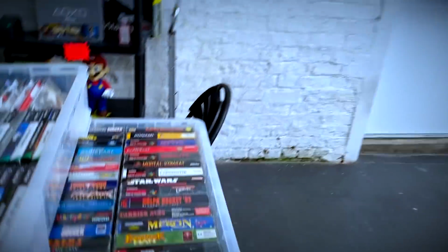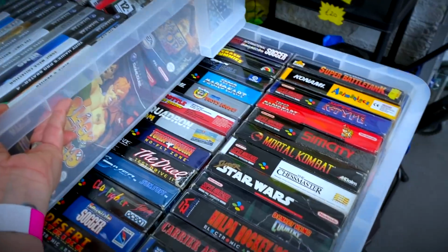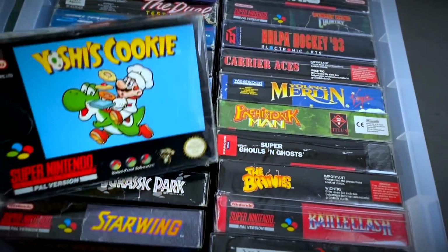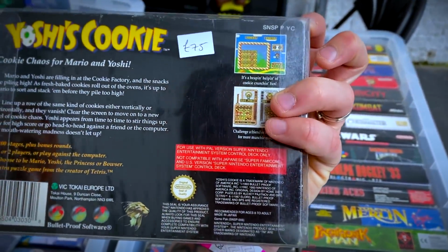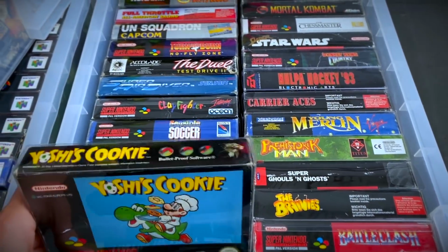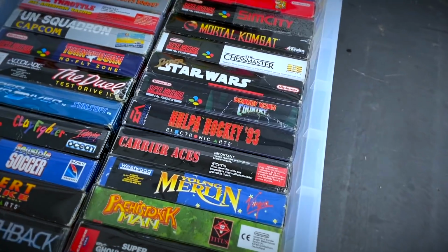Look at that. Ooh, hello. Well, hello. Can we scooch that over a fraction? Well, hello. Hey, Yoshi's Cookie on the SNES. Yeah. There you go. Fucking hell, 75 quid. Holy shit.